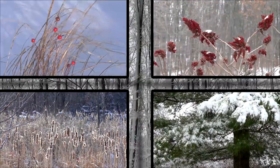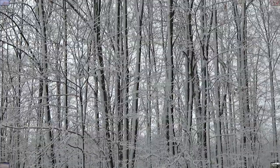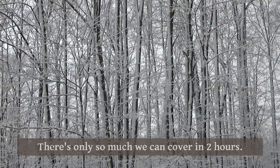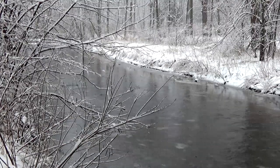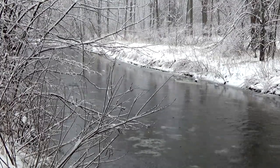And just to be clear, this class is not going to teach you everything there is to know about every plant that's out there in the forest. That's not the purpose of this class. The purpose is to teach you what you need to know about some of the best plants. And what you need to know is how to harvest, process, and identify those plants. So that is what we'll focus on.